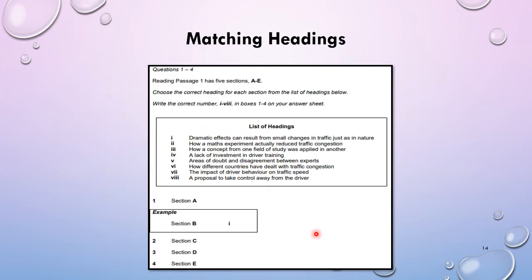Okay, matching headings. This is comparatively easy. I'll tell you how. Choose the correct heading for each section from the list of headings below. Write the correct number in boxes 1 to 4 on your answer sheet. So these are the list of headings. For example, section B is heading 1.